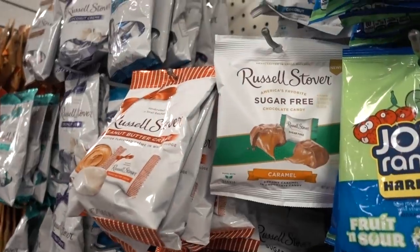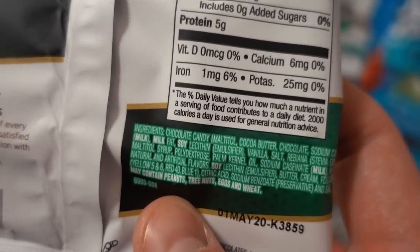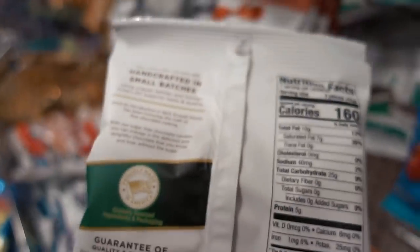Me neither. They have the Russell Stover ones too. These are not good. They're maltitol. You can see maltitol is among the first ingredients there, and it's 25 grams of maltitol for three pieces. That's not good for keto.